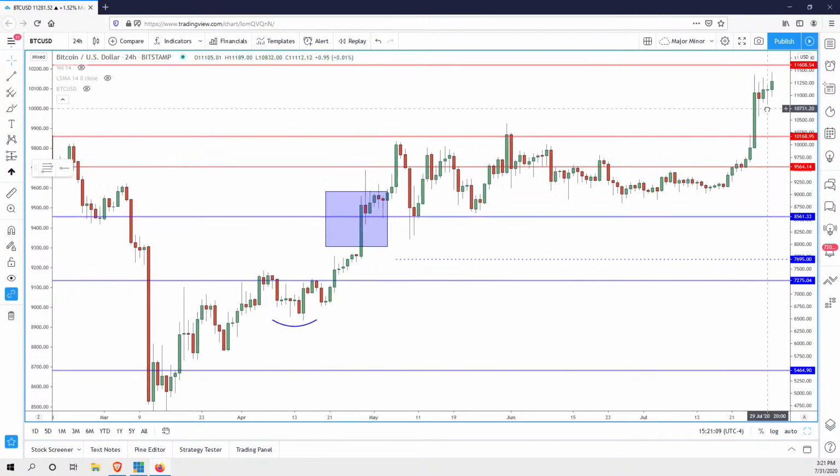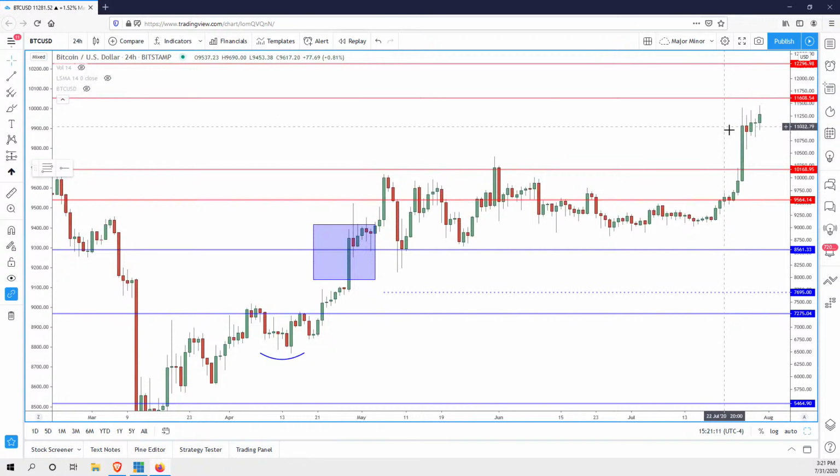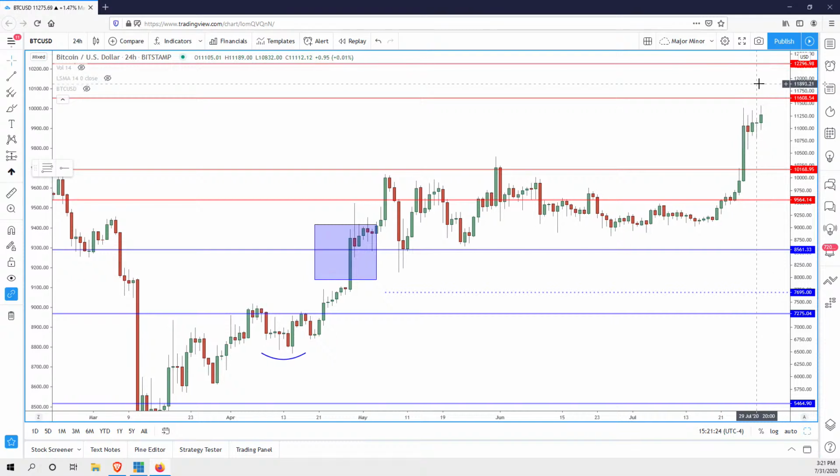But the point is this. This is not a location to be long. Why? The location, you're going right into another resistance zone, and that is a very important thing to realize. In a resistance zone, there's a greater probability that selling activity will appear.